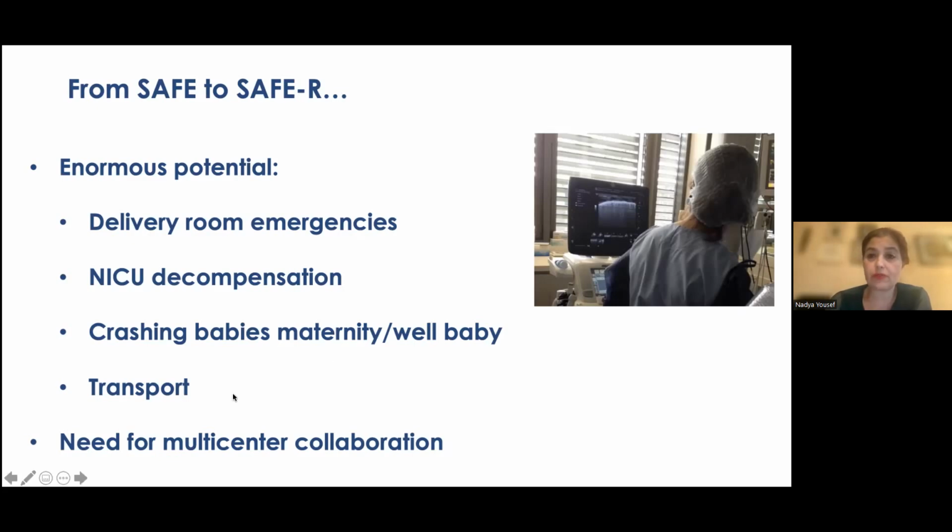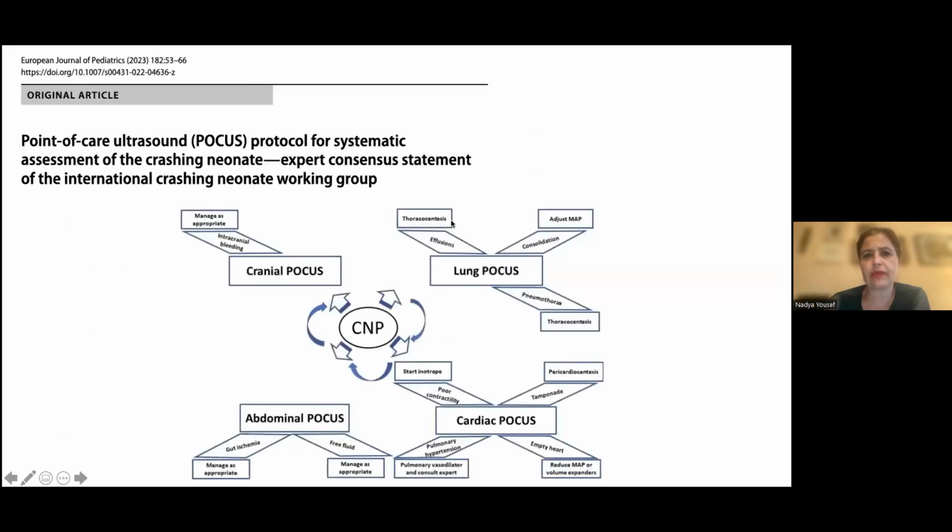I think also in transport, there is emerging evidence that this is a very useful tool to be able to use even before we start transporting the patients, during retrieval. But in any case, we really need to be working together in multi-center collaboration to find out how we can make this as safe as possible for our patients.